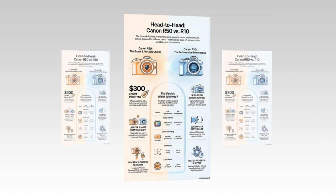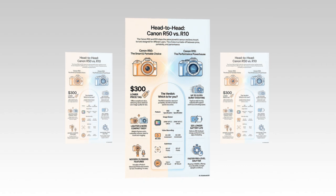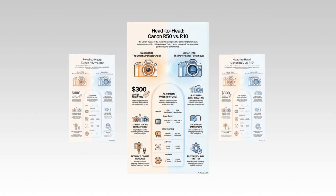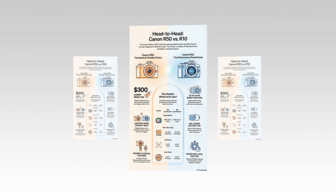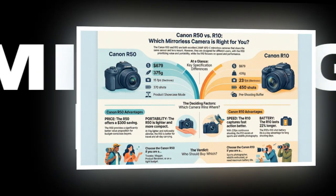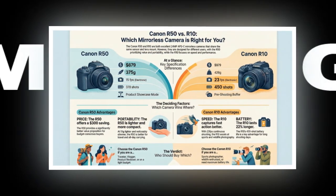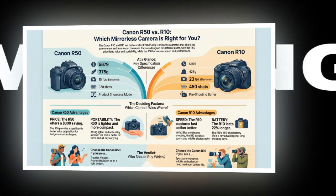Okay, let's pivot away from stills for a second and talk video, battery, and those unique niche features that I think really define the R50's modern appeal. Sure. Both are very capable video cameras. They both support unlimited video recording at 4K UHD resolution. And they both have built-in microphone ports. Which is essential if you plan to get serious about audio quality. Right. And the R10 retains its speed advantage in video, too. It offers high-speed recording to 120 frames per second. And that's necessary if you want flexible options for that smooth, high-quality, slow-motion footage.